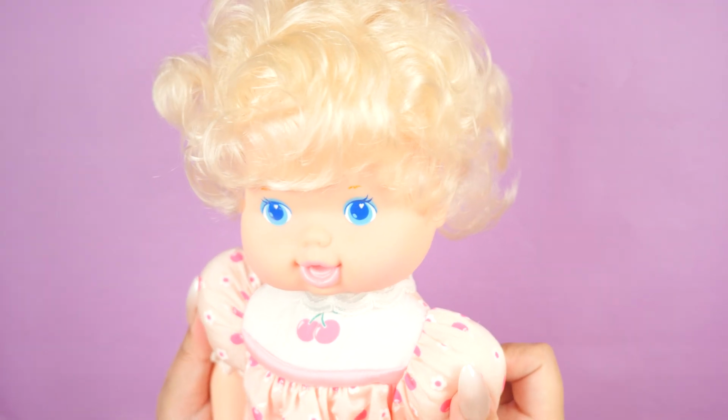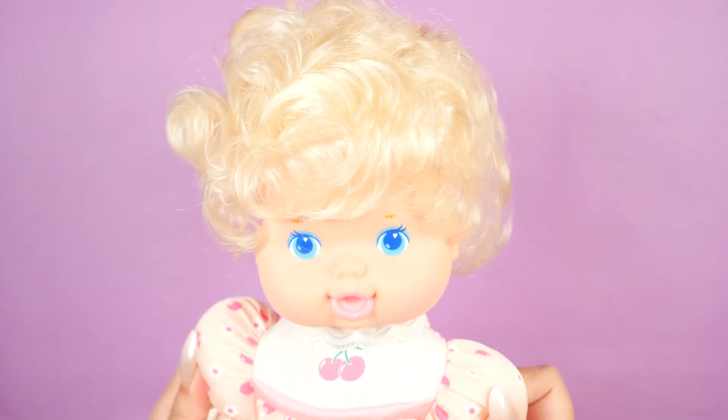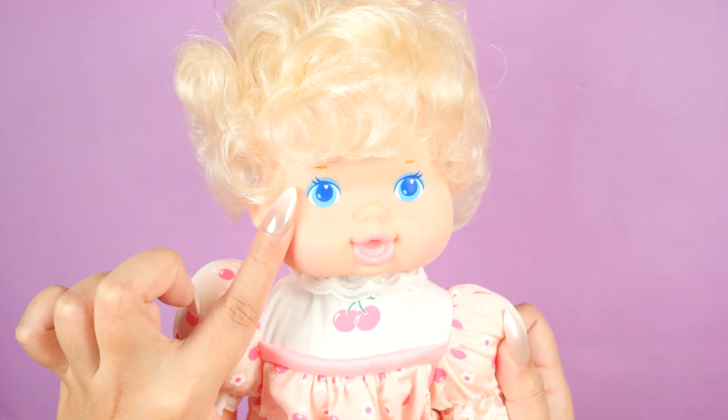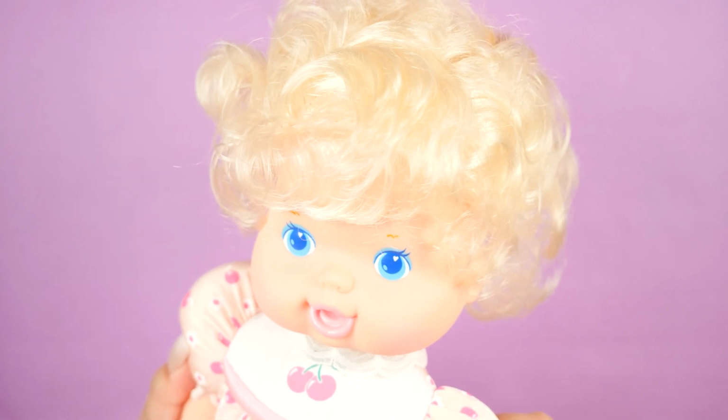And here is our little baby all gone. She kind of looks like Polly, don't you think? Short, curly blonde hair, blue eyes. This is a very classic look for toys, I guess.